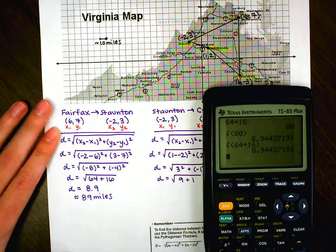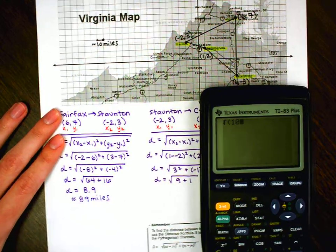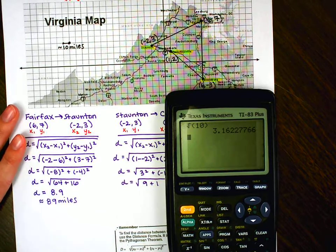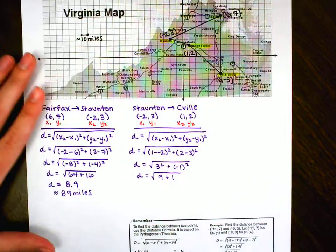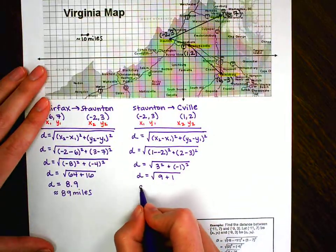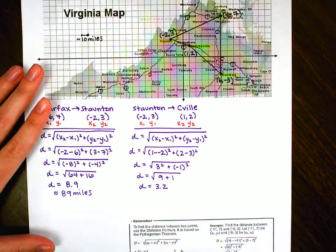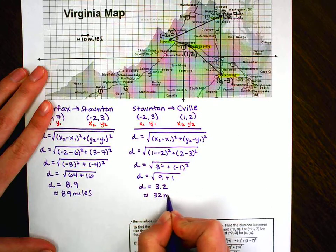So I'm going to go in my calculator, and I'm going to do the square root of 10. And that gives me about 3.16. Let's round that to 3.2. Okay? So that's about 3.2 boxes. Each box is about 10 miles. So that's approximately 32 miles.